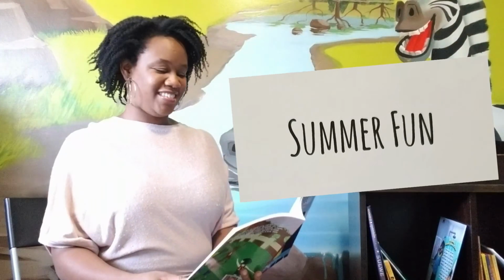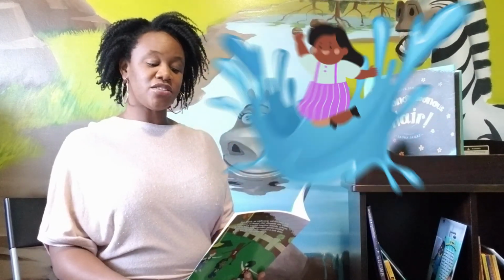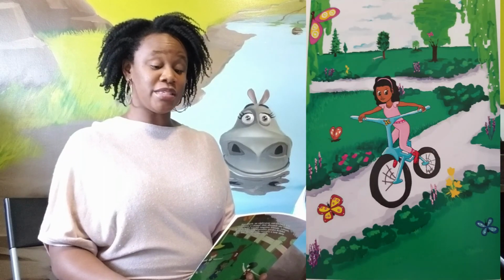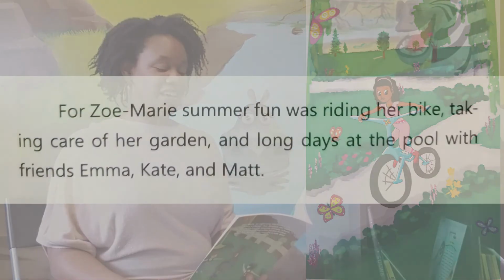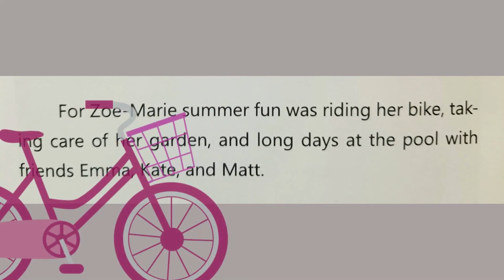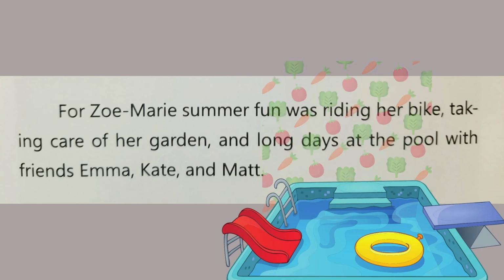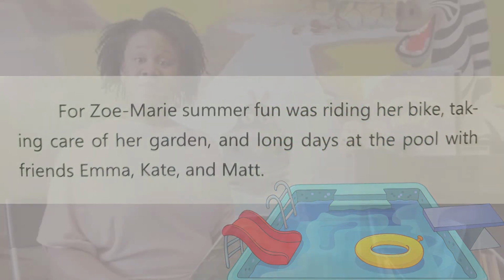Summer fun. Zoe-Marie tucked her legs under and hit the water with a big splash. I'll race you to the other end of the pool, she yelled to Kate, who jumped into the water after her. School was closed. It was summer fun time. For Zoe-Marie, summer fun was riding her bike, taking care of her garden, and long days at the pool with friends Emma, Kate, and Matt.